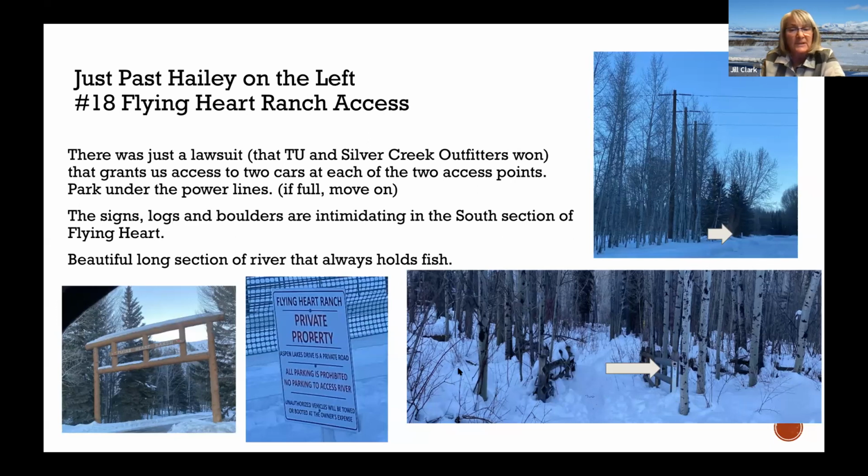So I guess what I'm telling you is that not many people fish in this section. It's a beautiful long run. It can hold, I don't know, 3 or 4 or 5 or 6 fishermen. And it's not very populated usually by people. So go in there and park and don't be intimidated by those signs.